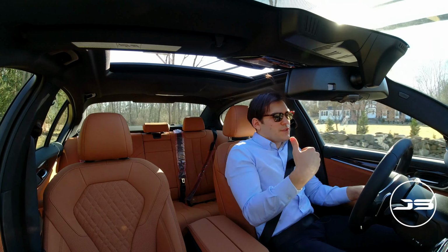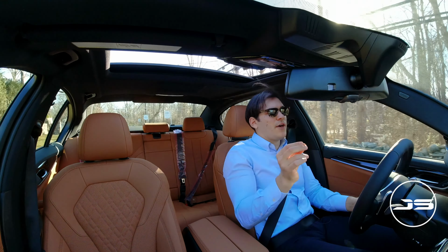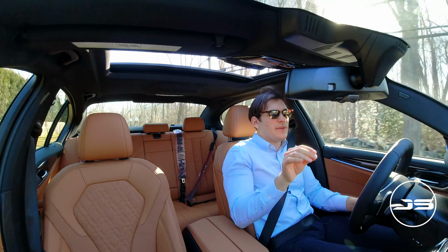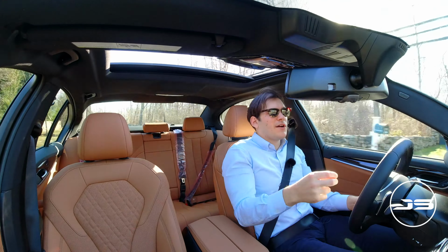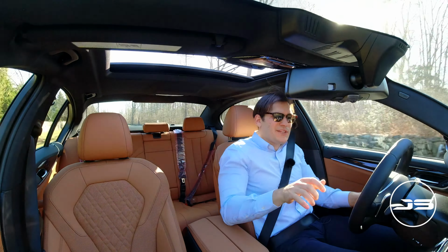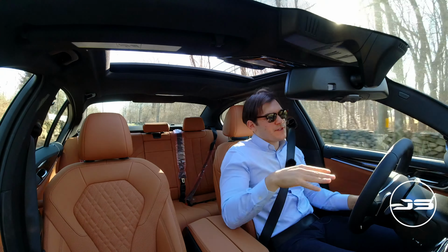Now, in terms of the driving experience, in comfort mode, it's smooth. Like I said, the throttle calibration is done very well. It's not jumpy off the line. If you add a little bit of throttle, getting going in some cars, you get that jumpy lurchiness. You definitely don't get that here. And the start-stop technology is seamless.